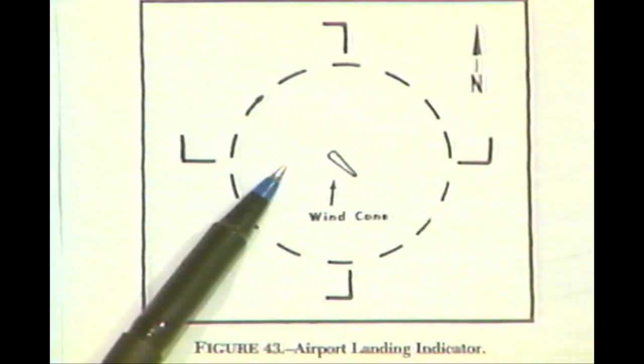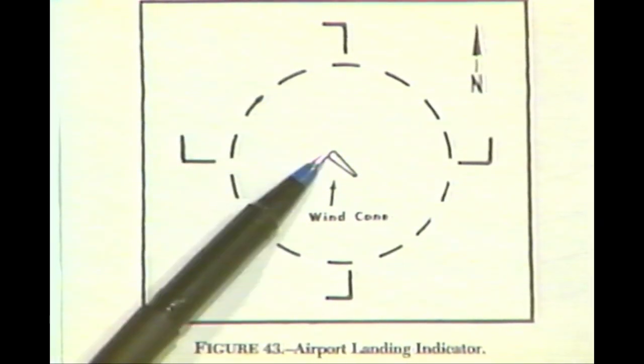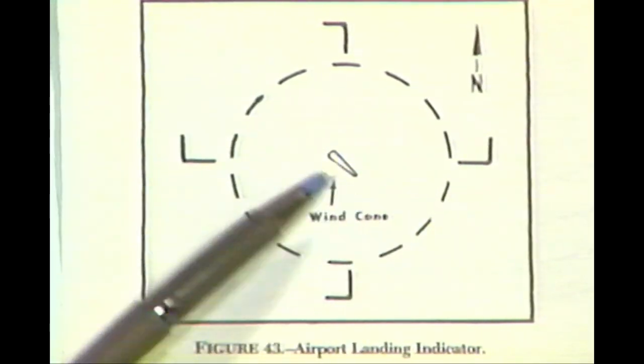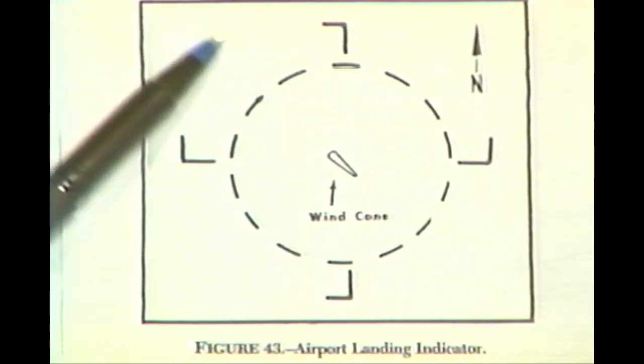First, let's take the situation of the wind. The cone fills up, the thick end points the direction the wind's coming from, and the thin end is the way the wind is moving. I'm sure you've all seen wind socks or a wind cone before. So the wind's out of the northwest.